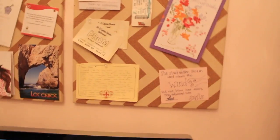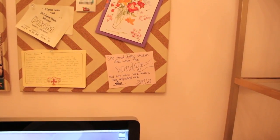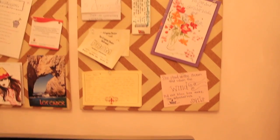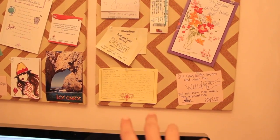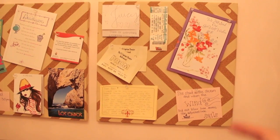Like I wrote this little quote that I saw on Pinterest or something. It says, "She stood in the storm, and when the wind did not blow her away, she adjusted her sails." It's just one of those things. And then this is a card that one of you wrote me and sent to my P.O. box when I did my Sad Days video, and I kept it because it really inspired me. That's another one of them. So I just have those up there, and sometimes I'll go through and read them.